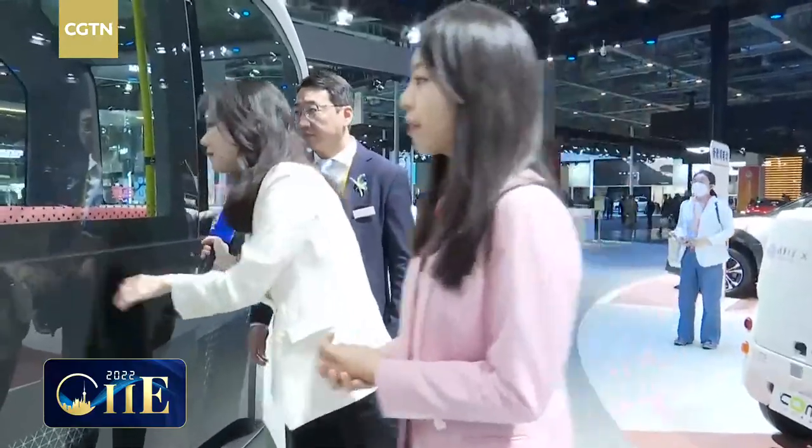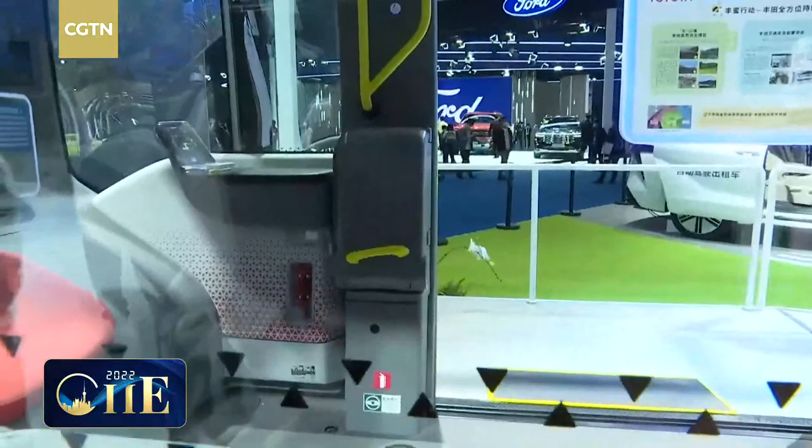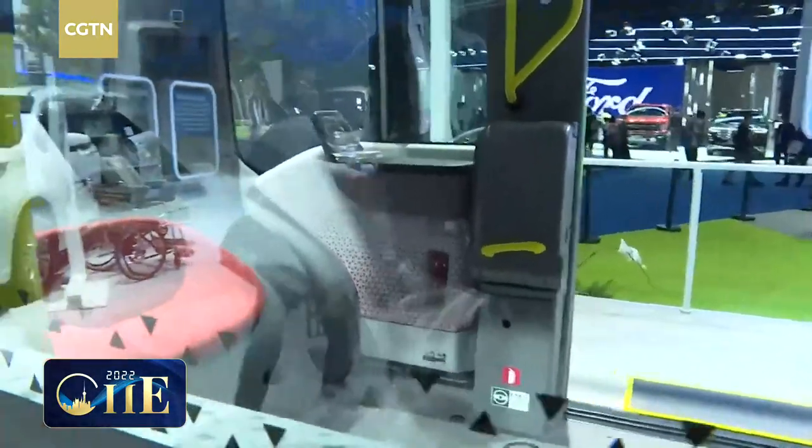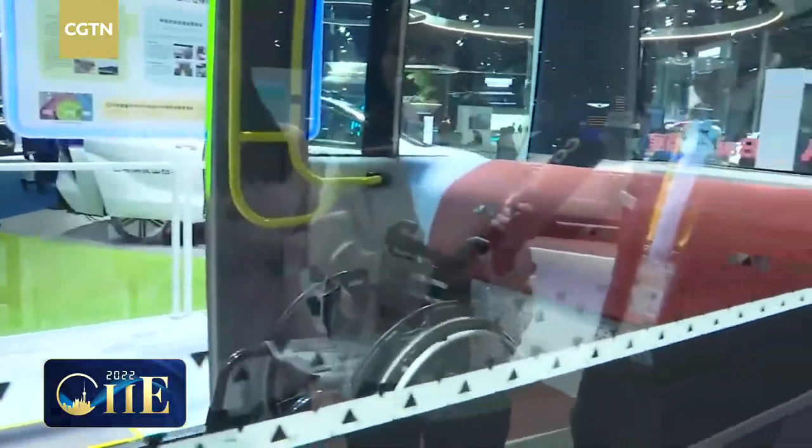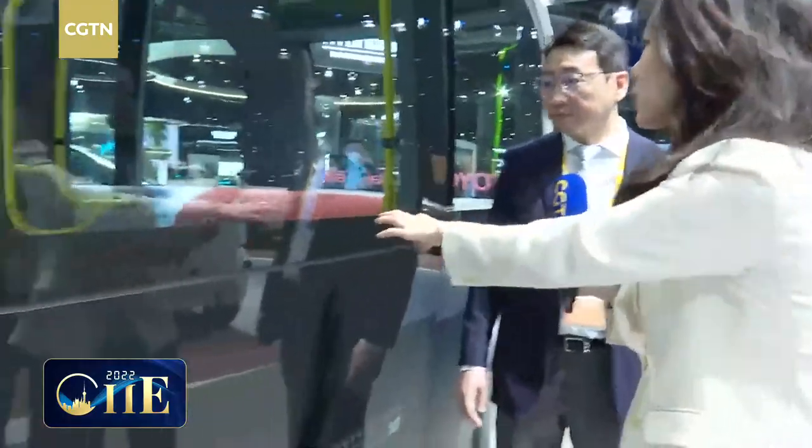Okay, so this vehicle was actually put into use during the Olympics in Tokyo, right? Yeah. So it's not only an unmanned vehicle, it can provide a lot of services, such as medical services, or offer some daily services. Yeah, it can deliver what we need in our daily life. And there's also a wheelchair car, right?